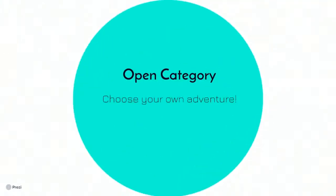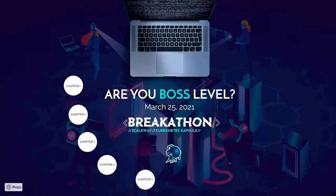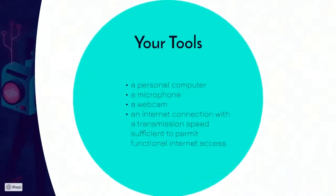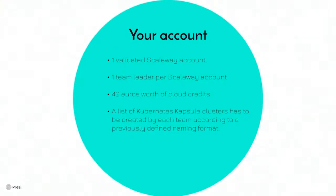Don't forget that there is an open category. You can set your own challenges. If you select this option, then don't forget to contact the members of the organization before you start working. Chapter 5. The best participants come prepared. In order to participate in the Breakathon, you will need the following. Also, each team must have 1 validated Scaleway account. A team leader will create a Scaleway account and share the credentials to access the Breakathon project and Kubernetes clusters with their teammates.